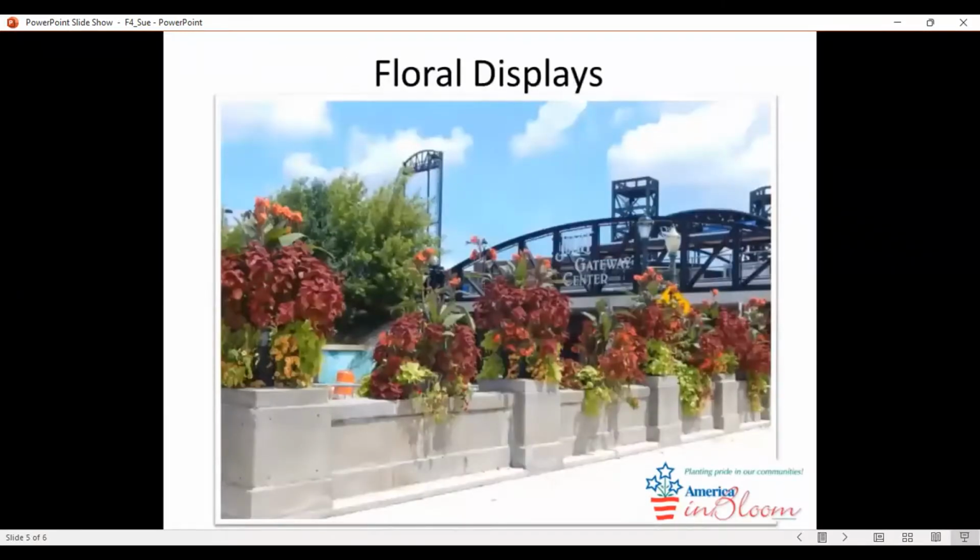Large spectacular displays that are well maintained are attractive and great for the environment. They have a way of getting us into the gardening spirit and encouraging others to take their own yard to the next level.